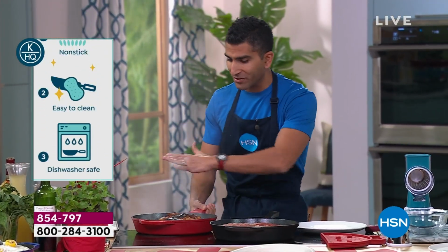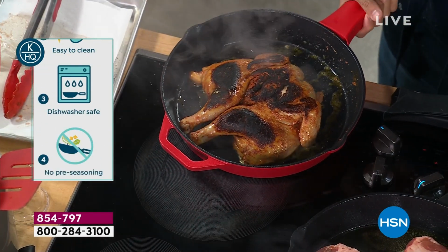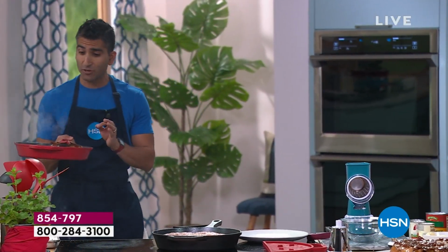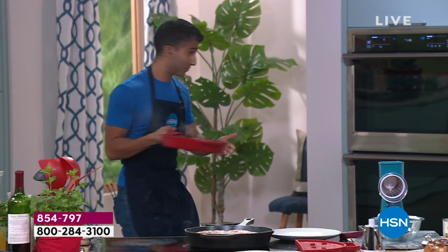So here I've got a hard sear on that spicy, blackened chicken. I love it. We've seared it, and now I'm going to roast it. This is a restaurant technique, to sear and roast. So now I'm going to finish it in a 425-degree oven, and we're going to cook it in real time. It will be done in half an hour.